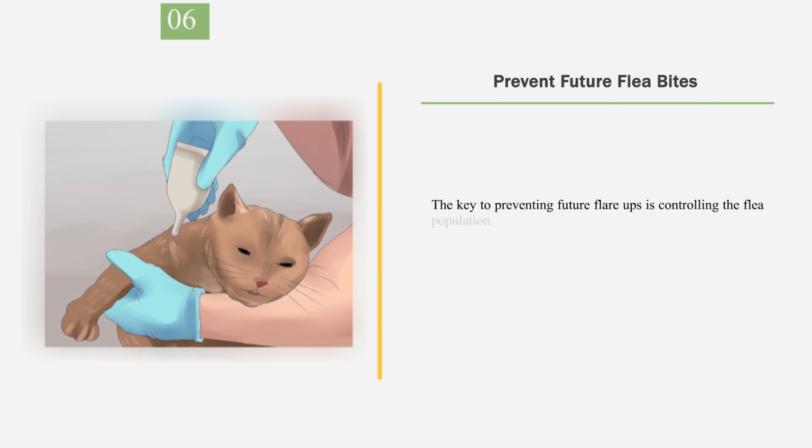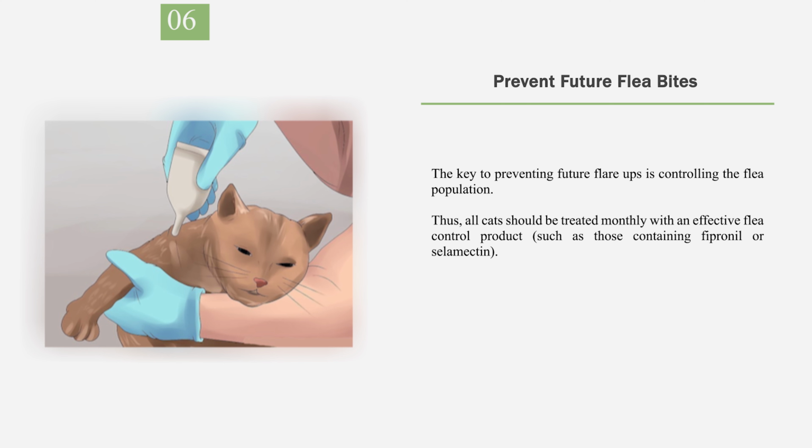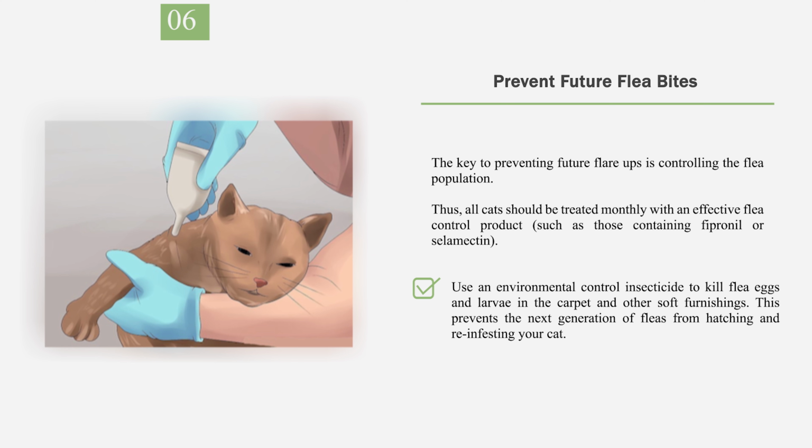Number 6. Prevent future flea bites. The key to preventing future flare-ups is controlling the flea population. Thus, all cats should be treated monthly with an effective flea control product, such as those containing fipronil or selamectin. Other animals in the household may harbor fleas and they should also be treated, in addition to the allergic animal. Use an environmental control insecticide to kill flea eggs and larvae in the carpet and other soft furnishings. This prevents the next generation of fleas from hatching and reinfesting your cat.